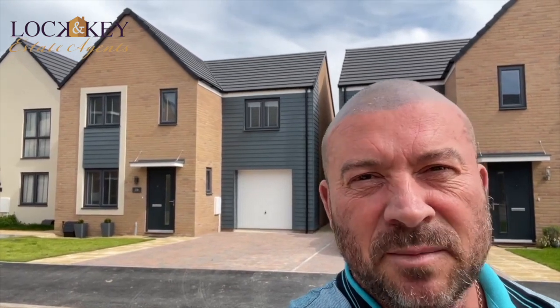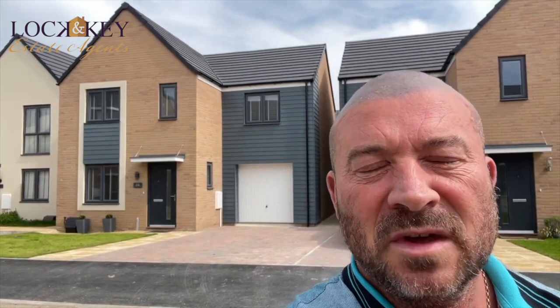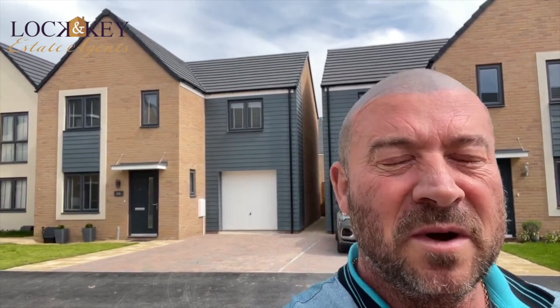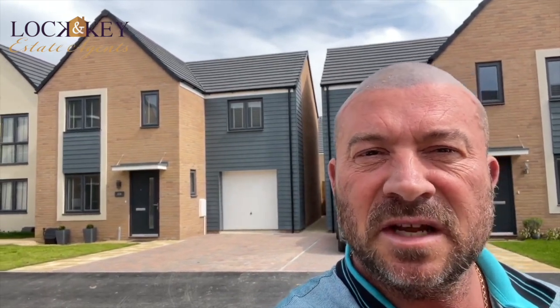You could put a single bed in there, but it's a squeeze, and with us at Lock and Key we just want to be open and transparent. It's a decent property, by the way, whether you want to call it 4, 3, or 3.5. We're going to call it a 3.5 because I think there is a study upstairs.